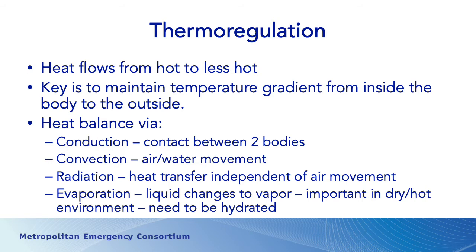And the fourth way that we maintain an adequate core temperature is by evaporation. This is where liquid or sweat changes to vapor. When doing that, the movement of air and sweat and evaporation takes heat with it. It is very important for us to lose body heat and auto-regulate in dry, hot environments.